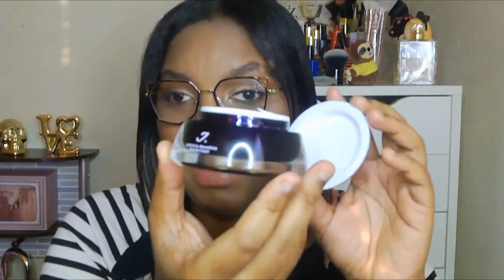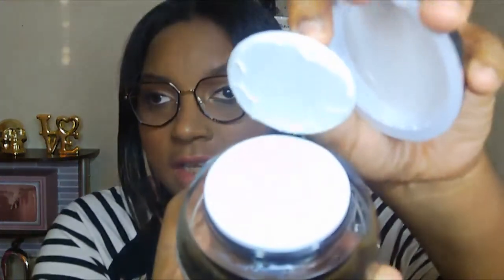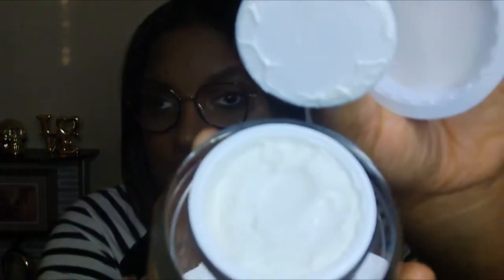This is the Juno & Co. Moonshine Miracle Cream. And I have been really loving this product. It is more on the luxury side of face primers, but the packaging is super pretty. And when you open it, it looks like that inside. So yes, a little bit of this goes a long way. It's very creamy. And like I said, it's more of the luxury side. And I think it's like $35, if you were wondering.